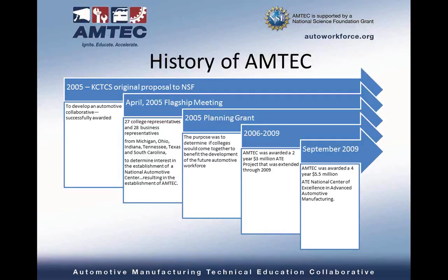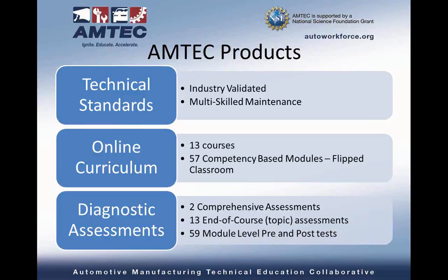We then went through a planning grant where we worked with our partners to determine what kinds of projects we could work on together and would have the most profound impact on what they felt were their need for more highly skilled graduates from the community college system. Then in 2006, we were awarded a project planning grant that carried us through 2009, at which point we were then awarded a 4-year, $5.5 million grant through the Advanced Technology Education component of the National Science Foundation.